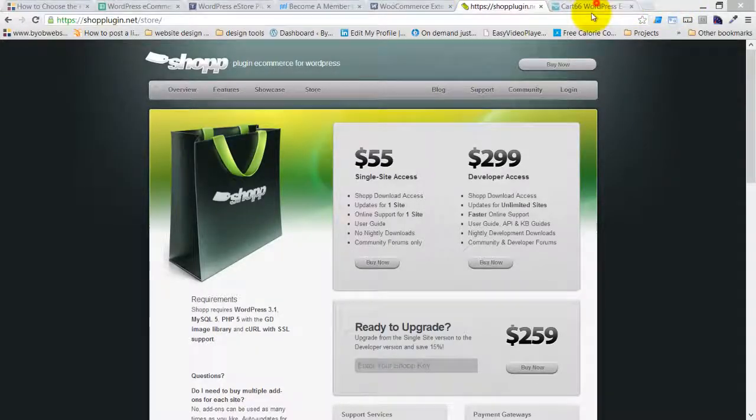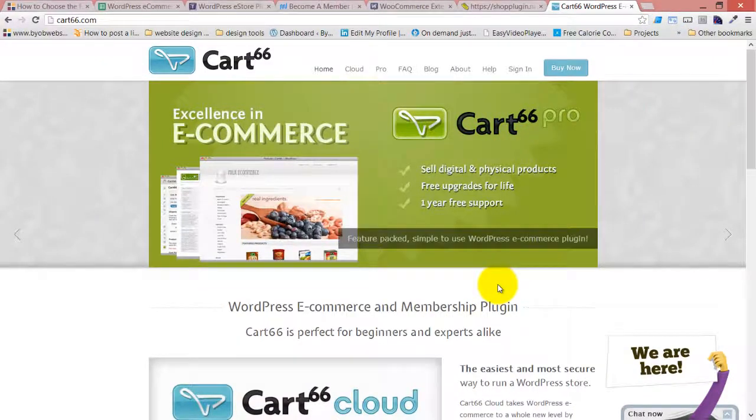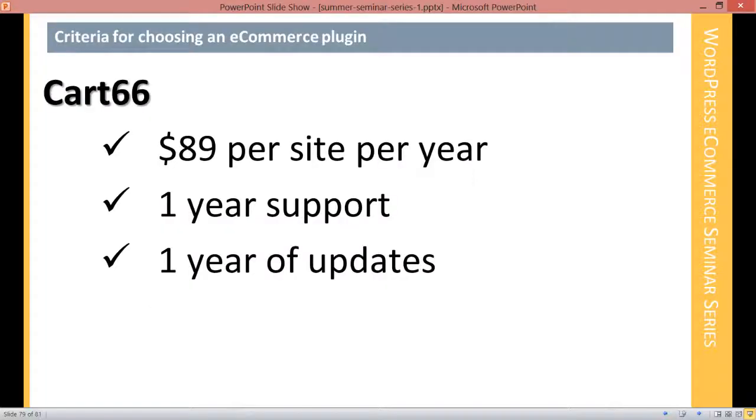And then finally we have Cart66. Cart66 is a paid plugin by Cart66. It costs $89 a year per site. That $89 a year gives you support for one site. You can buy the developer's version, which I did, for $200 and some odd a year. But the fee is per year.